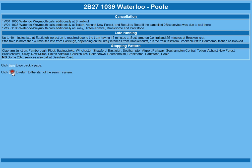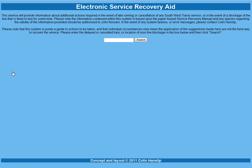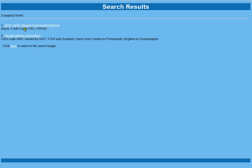Now, the system can also provide useful information regarding actions that need to be taken if the lines become blocked at any given location. As an example of this, if we enter Havant into the search box, a station down in the Portsmouth area, then first of all you'll see the search engine has picked up on a train which starts from Havant at 4:45 in the morning. What we want to look at though is the Havant station information.